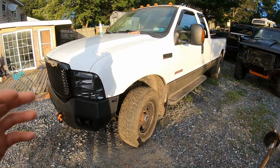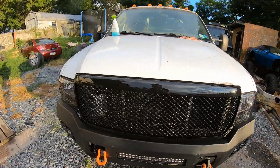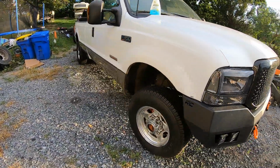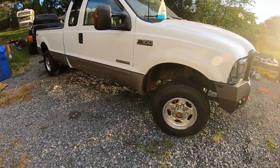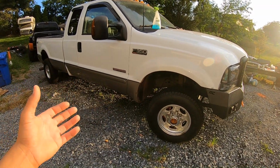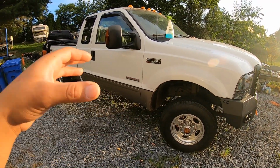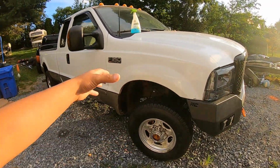The F350 here, I know it's dirty on this side. I did clean this side, but I did not clean the other side. So this truck here, I'm actually just waiting on shocks to arrive from Rough Country. They were on back order from coronavirus and everything, so it's not a big deal. I'm just waiting on the shocks to get here. This thing will be getting a 10-inch Rough Country lift kit, so stay tuned for this video.